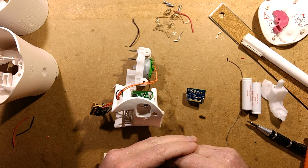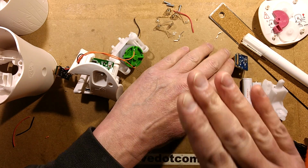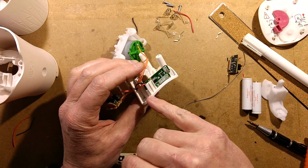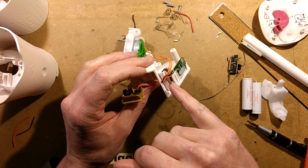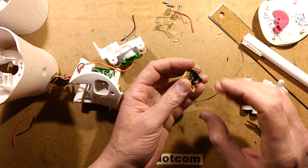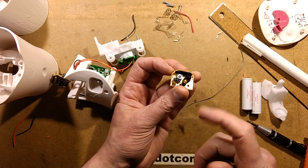Uh-oh. Somebody messed up. Can you guess who it was? That's right. It was Big Clive. Bad Bear. While soldering the connections onto here, I just completely messed it up. I got the polarity of these contacts wrong, which of course smoked this module. But fortunately, I had another complete air freshener, so I now have a replacement module.